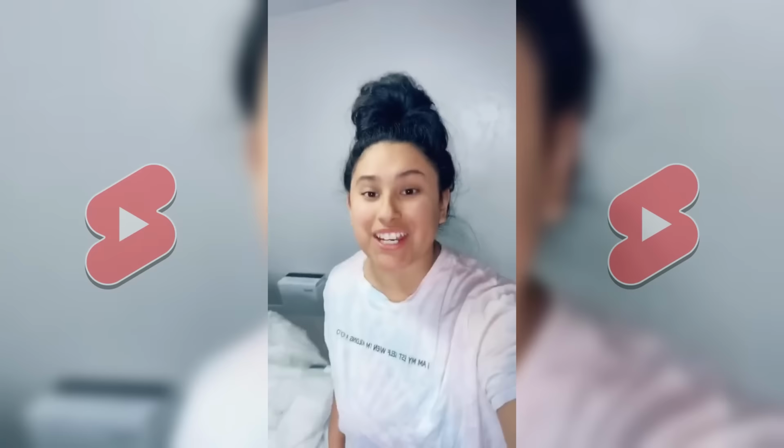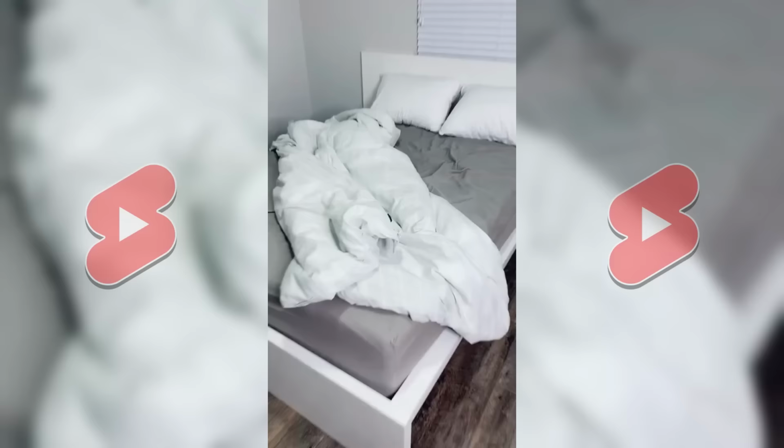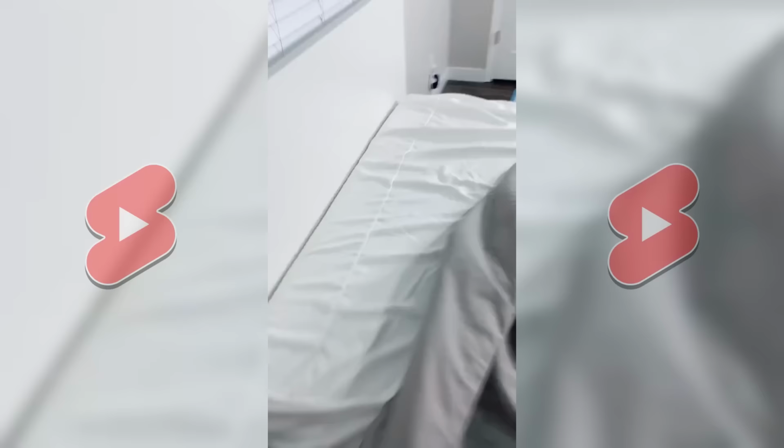Yo, what up? I'm gonna show you how to make your bed look and feel exquisite. This is my bed right now, plain and boring, just like oatmeal. First thing I'm doing is removing everything off my bed. Yay! We're removing!